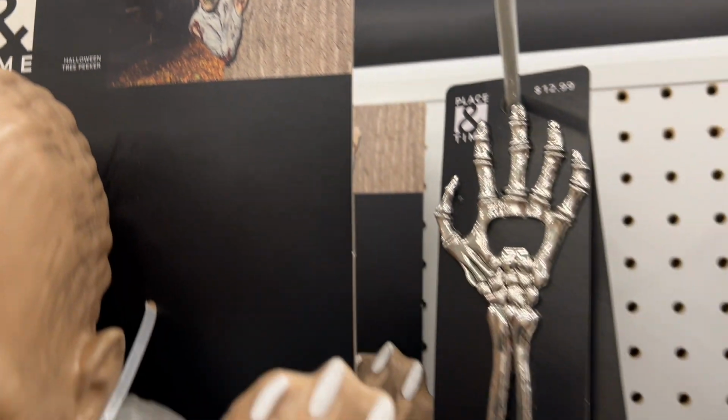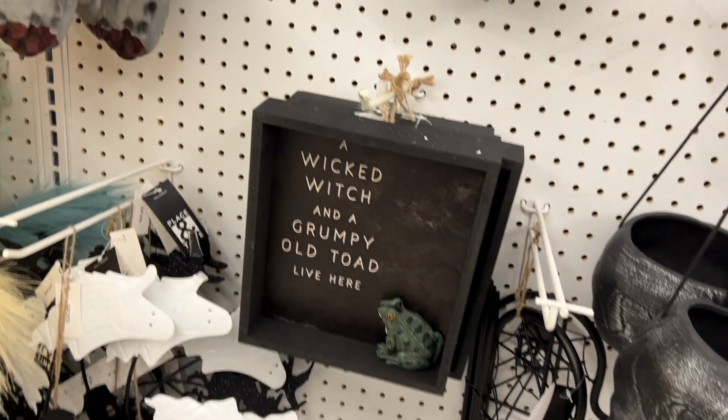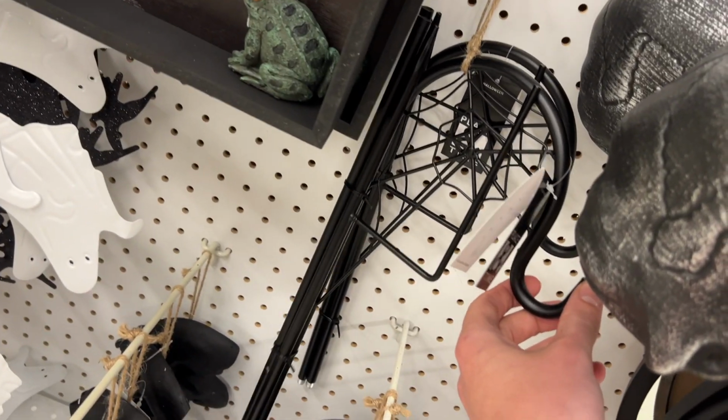They had this really creepy zombie you can hide behind your tree. And then of course they have some bar accessories like this bottle opener. I have a few of these hooks for the front yard with a spiderweb detail to them. They're really cool all-year-round pieces, and this skull planter was very heavy and very nice quality.